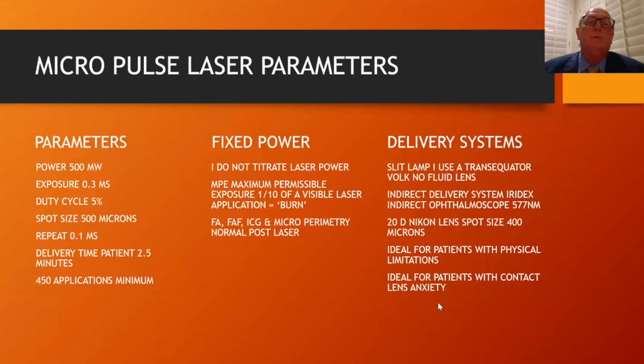So the slide that you're seeing now shows the laser parameters. I do stay with the fixed parameters. I do not alter them for any reason. Power is around 500 milliwatts. You can see all the numbers there. One really important concept is the duty cycle. The duty cycle stays at 5%, an absolute rule that is never to be disobeyed in the macula.